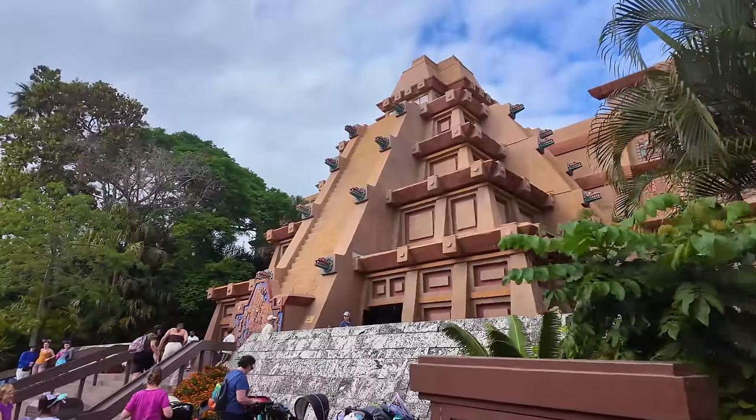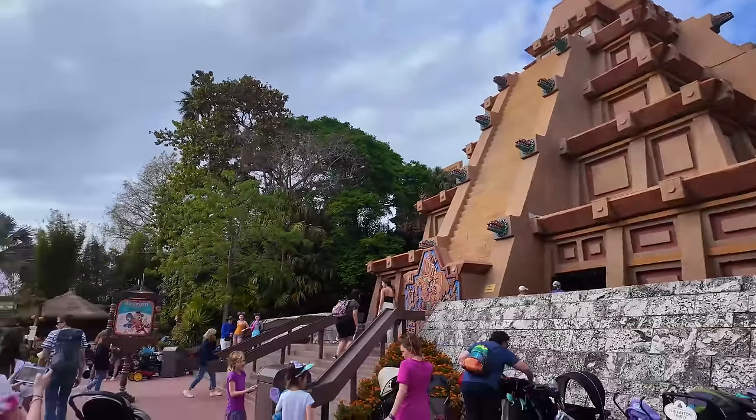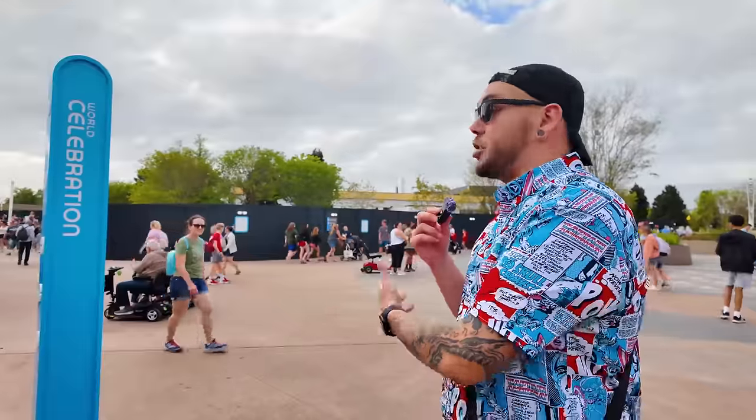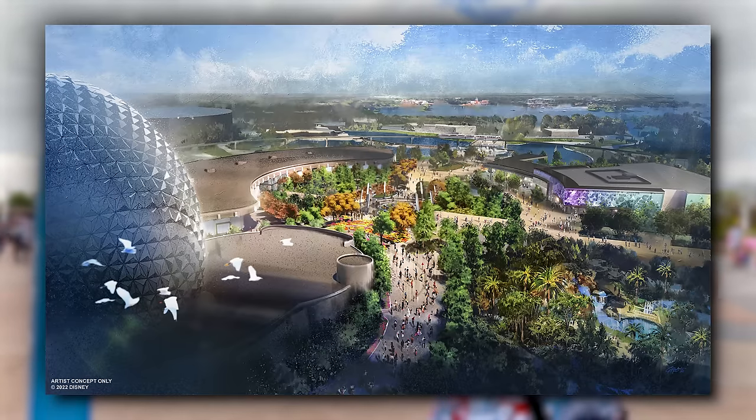Okay. Now that we're done over at Beer Garden, I wanted to make my way over to the front of the park to cover some of the brand new Epcot things that got dumped this week. Kristen really loves when I say dumped, so just a big dump of Epcot news. Dump. Dump.